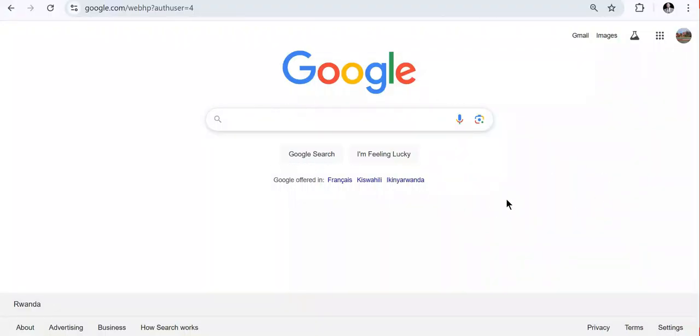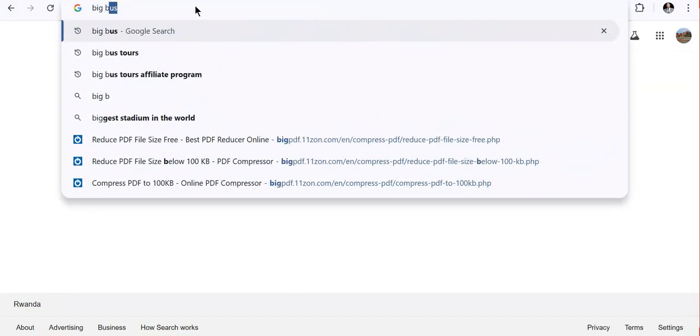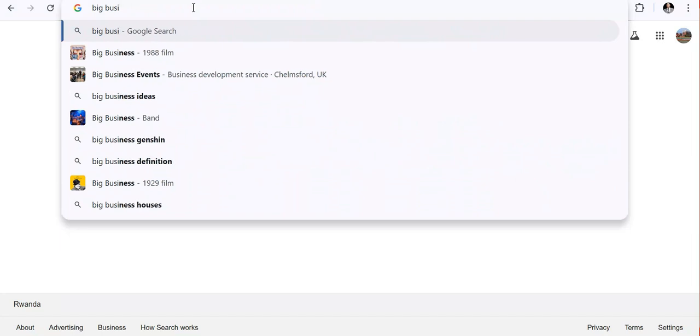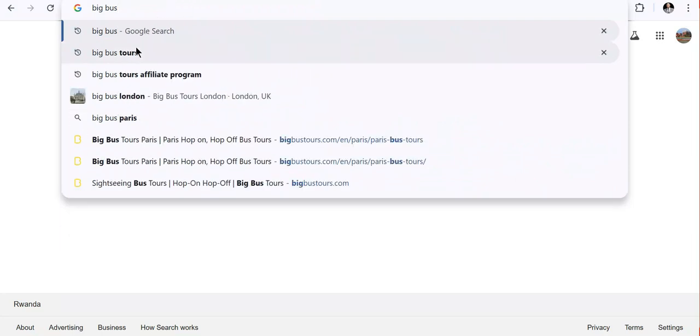As you can see, I'm using my computer as usual. However, you can decide to use your mobile phone, your tablet, or any other device that can access the internet, and you will be able to access this affiliate marketing program I'm going to show you. So what you need to do is come into your browser and search for Big Bus Tours.